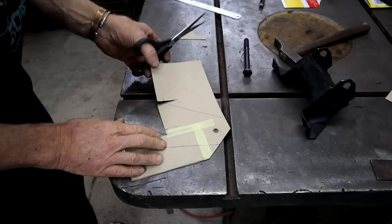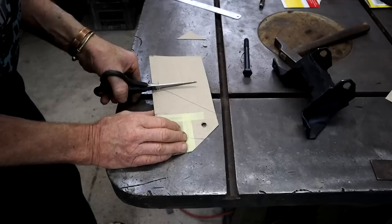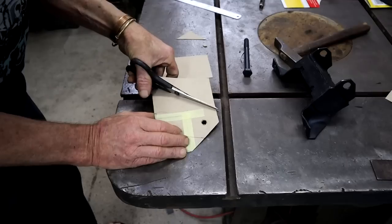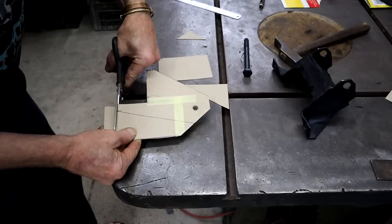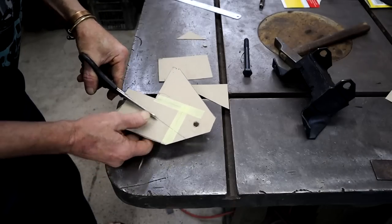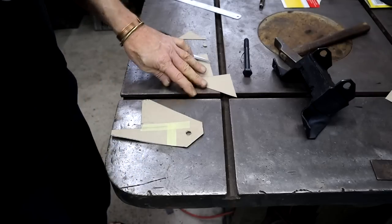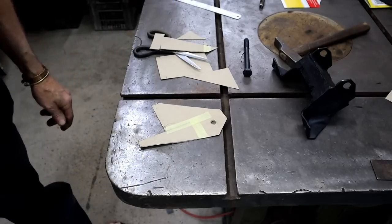Something like this. The easy, or the beautiful thing about working with cardboard is if it doesn't look right the first time, it's easy to make another one. So I'm just going to give it a few basic cuts here, and we can go and try it. And if it doesn't look right, we'll just make another one. Looks like a kind of a strange bracket to me at the moment, but let's go try it.